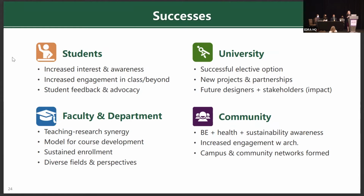For faculty in the School of Architecture, it really helped me build synergy between my teaching and research. There were spin-off projects I could use in my research. I could recruit research assistants from the class. It was a model for course development in architecture, just in terms of thinking about how we set up electives, maybe start a new concentration or area and get interest. We were able to have sustainable enrollment over time. And then we did attract diverse fields and perspectives at quite a higher percentage in this class than other architecture classes. At the university level, it was a successful elective option for students from all colleges.